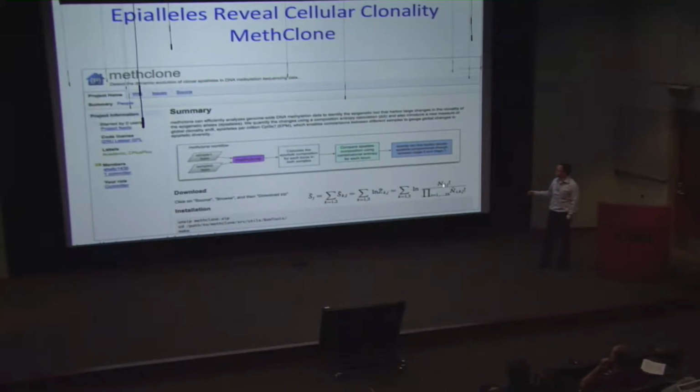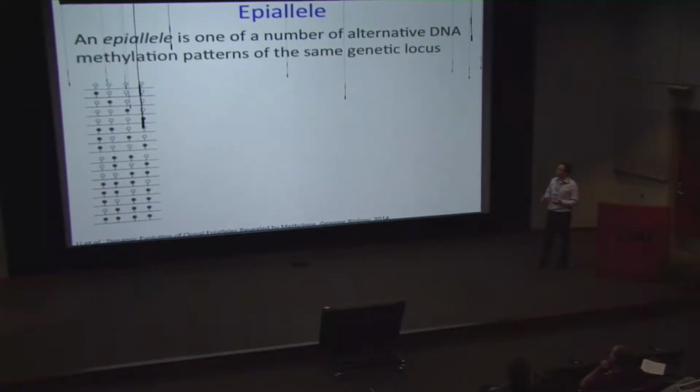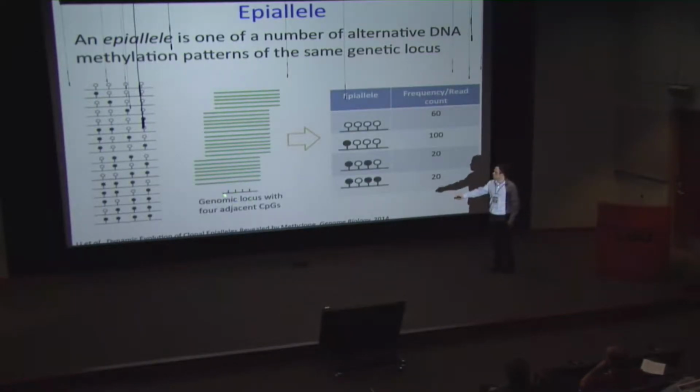Now we're going to look at the compositional entropy change between two states. Take two BAM files and compare them. An epiallele is really just one of a number of patterns. If you take all of your reads and stack them onto a locus, you can get essentially 4 CpGs in a row, sometimes within one read, even a 50 base pair read. You can then count the proportion of these epialleles per locus, which is a proxy for when you grind up all of your cells, all your diploid cells, the number of cells that carry this epigenetic mark.